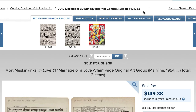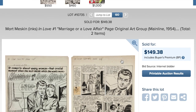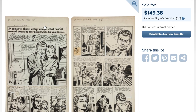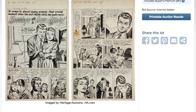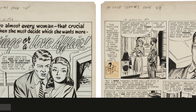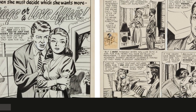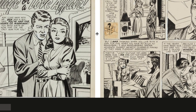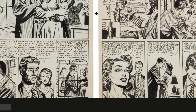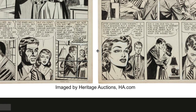And last but not least, we have More Mexican Inks and In Love #1, "Marriage or a Love Affair," page original art group. Mainline 1954. There are 2 items. Now this story was actually a 3-page. This sold for 150, which is so low. But we have In Love #1. This was a Simon and Kirby magazine, but I'm not sure if this story was by Simon and Kirby, but more Mexican art, more Mexican inks, sorry. And just really, really nice art, nice inks. For 150 for this original art from 1954, I think it's just a steal.